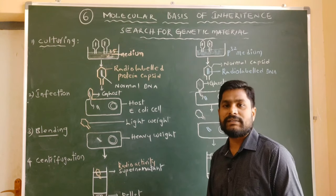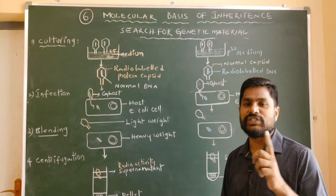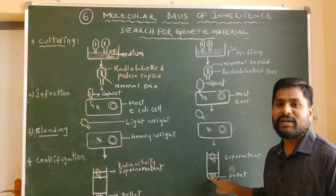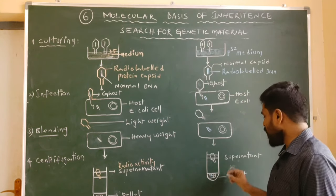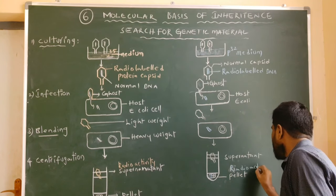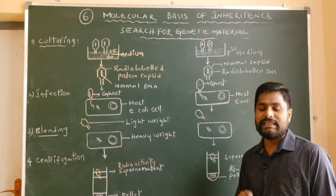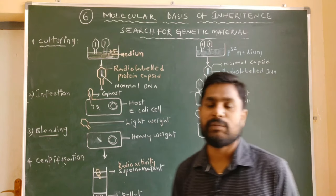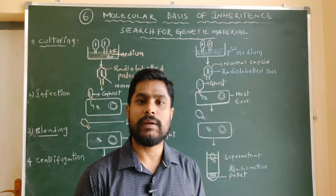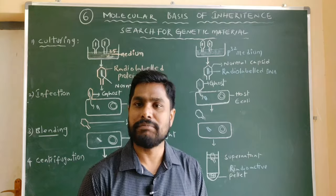As you already know, the viral particle which enters into the bacterial cell is considered to be the genetic material or transforming principle. Here the DNA entered into the bacterial cell, so we could find the radioactivity in the pellet and no radioactivity in the supernatant. This indicates that DNA is the transforming principle, not the protein. This is an unequivocal experimental proof for DNA acting as the genetic material or transforming principle.